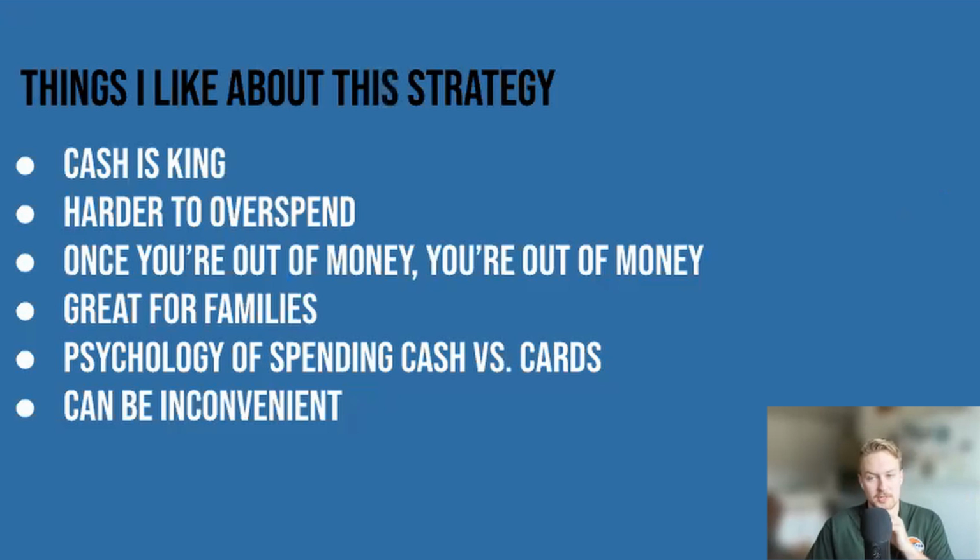And because of that very reason, it makes it hard to overspend. The cash has to be there in order for you to pay for whatever it is. If your shopping budget is $50 and you open up your shopping budget envelope and it's empty, shoot, that's it. You're already shopped out for the month.